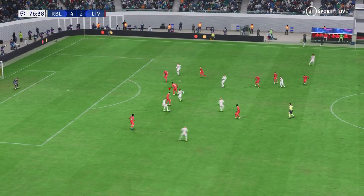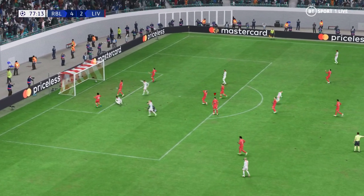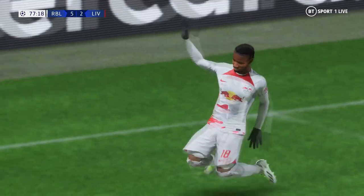Nkunku. Oh, big opportunity. And a goal! What a magnificent display. It's such a one-sided contest here.